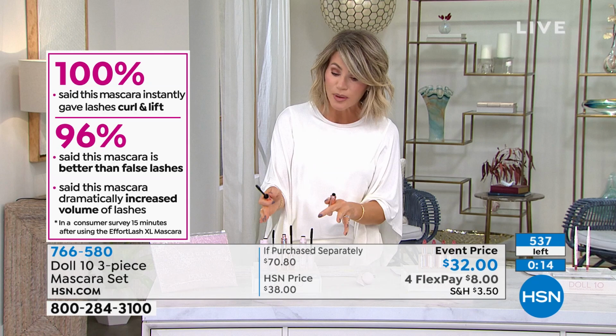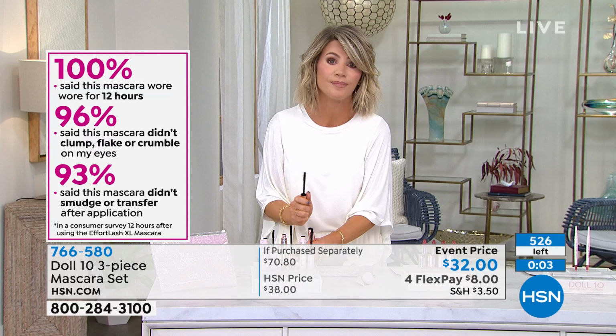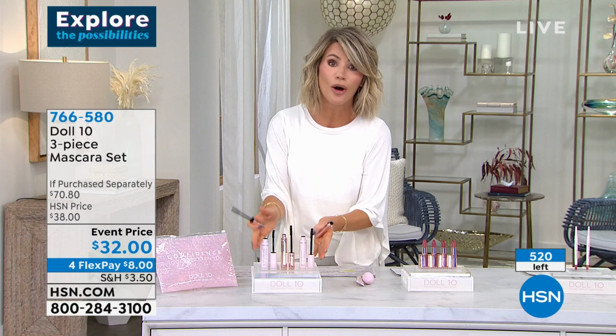Each one of these is $24 plus a piece. You're getting all three of them for $32. It's a phenomenal deal. The one thing we need, ladies, to me, you need toothpaste and you need mascara. That's it. That's all we need. Toothpaste, mascara, well, maybe a couple other things. But we all know we need good mascara.